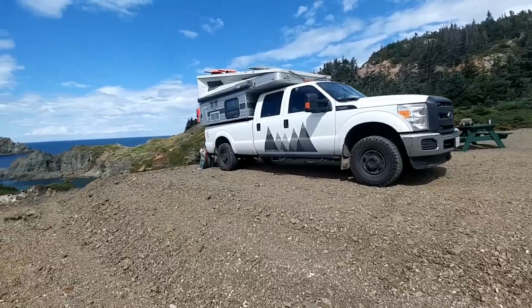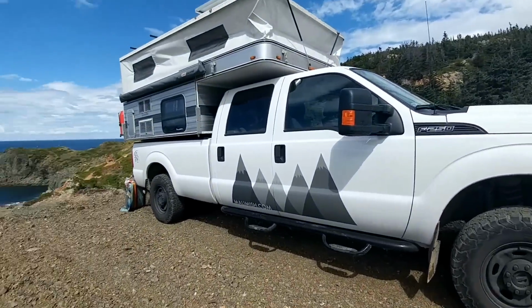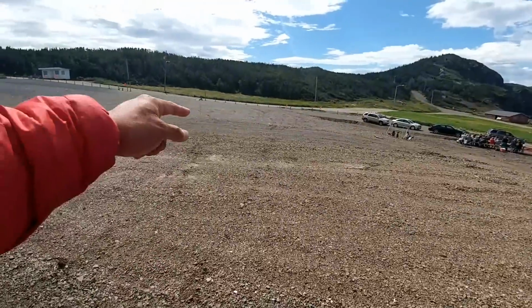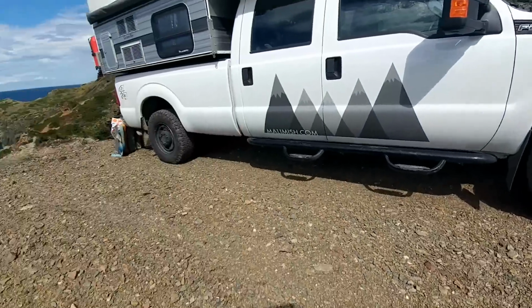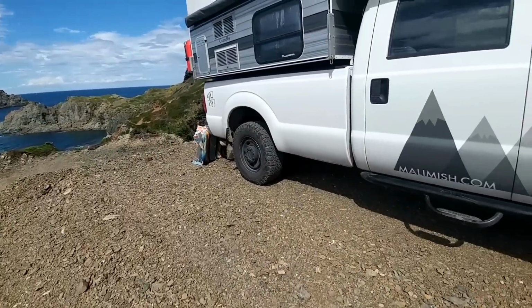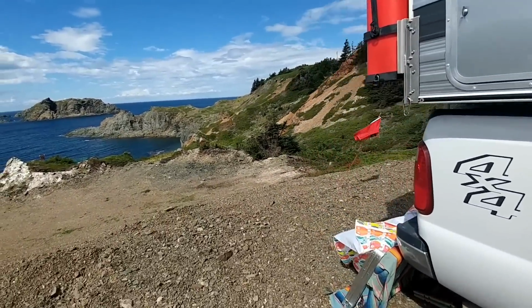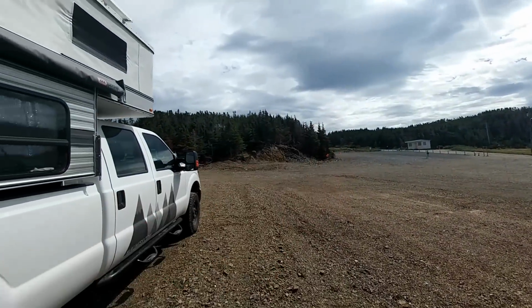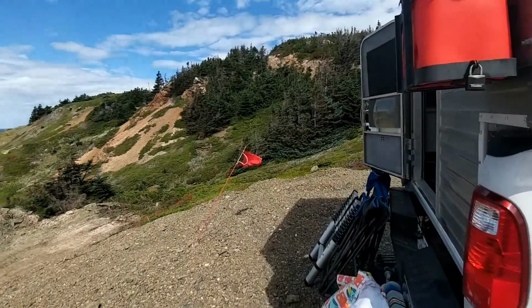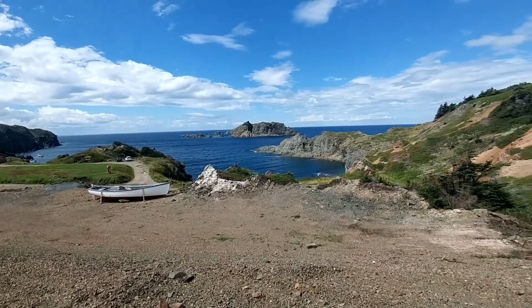You gotta go down there. This is like a little parking lot for some of the trails. And they have these unserviced RV sites. Kind of level. They tried. They graded it with some kind of heavy equipment, but it's not perfect. There are bathrooms over there, but it's not open. And it's $20 Canadian for an unserviced site, which is pretty amazing for this view.